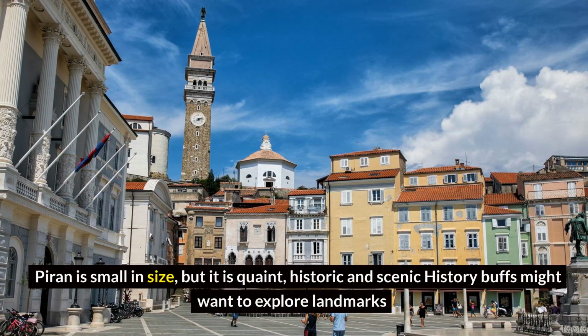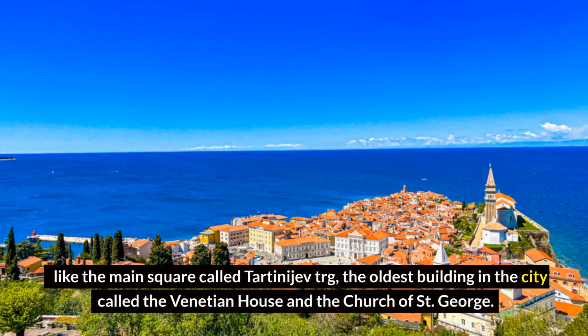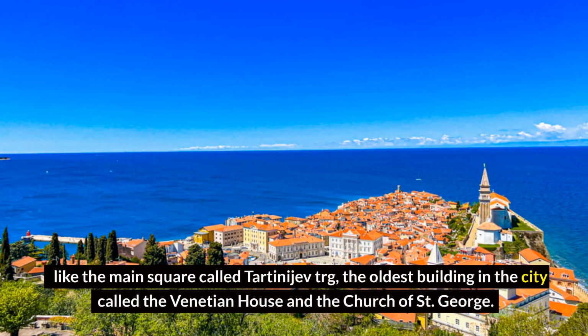History buffs might want to explore landmarks like the main square called Tartinijebtur, the oldest building in the city called the Venetian House, and the Church of St.